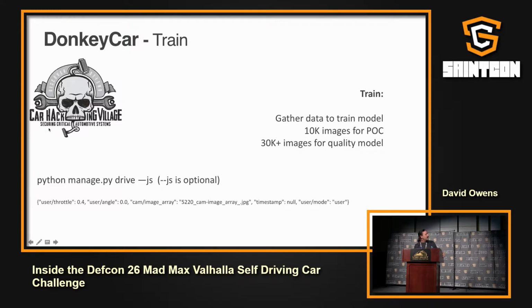This is the command to create the training data. It's python manage.py drive. The -js is for your joystick. My favorite is the PlayStation 4 because it's the easiest one to connect to Bluetooth. PlayStation 3 also works. So if you use -js, it'll use the joystick that you set up. And the joysticks and instructions are in the documentation, really good.